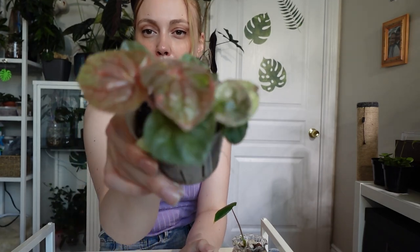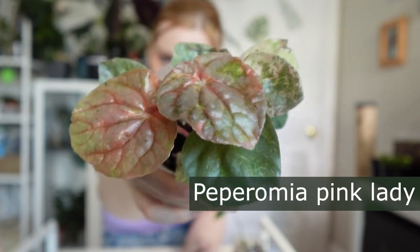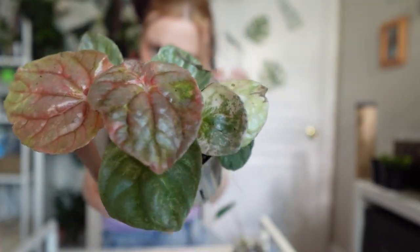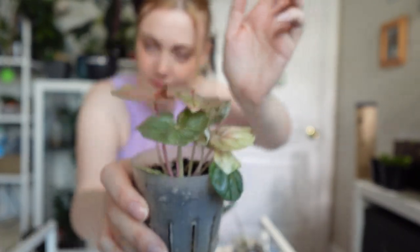And one of the things that I traded with her for was this really pretty Peperomia frost. So you can see it has this pinkish shimmer to the leaves. This one's a little old and dying off, but there's also a very white one.